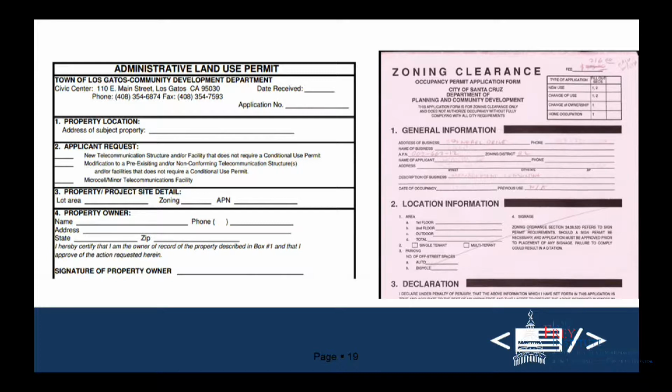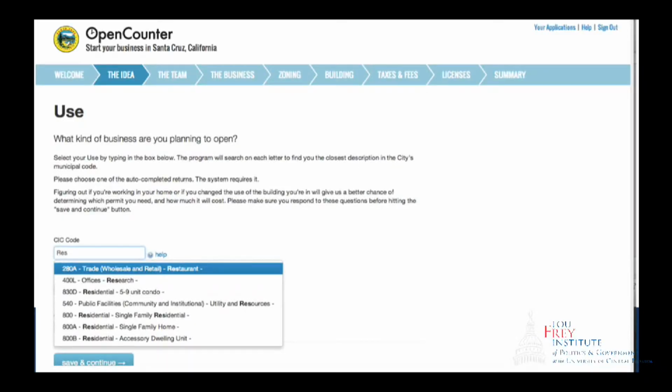So imagine that, right? This is an entrepreneur who wants to start a business in your community. They get frustrated and confused by these bureaucratic systems of filling out paper, right? And so the city of Santa Cruz asked us, how can we use technology to fundamentally change the way that the city develops relationships with entrepreneurs? So our fellows created this.